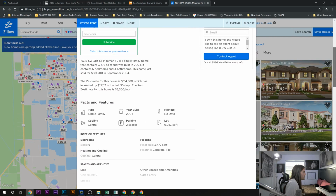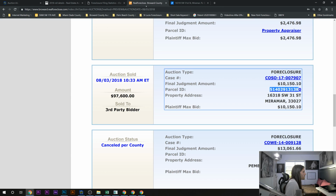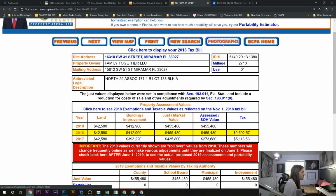And so this property was sold for $97,000. You can see it was last sold for $381,000 in 2004. So the market value definitely holds up. That was pre-crash, and we're probably at a high in the market right now. The plaintiff max bid, the bidding started at $10,150, and then we purchased this property for $97,600. You can see in the property appraiser, Family Together LLC now owns it, and they're going to be reselling it. That's the corporation of our realtor student client.